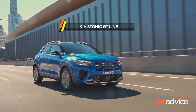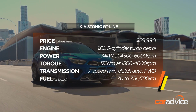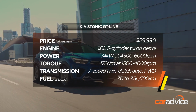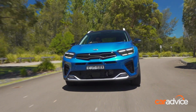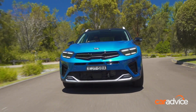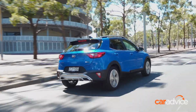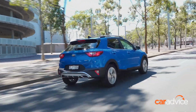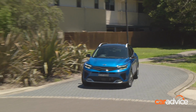The turbo 1 litre 3-cylinder is a relatively smooth and refined operator. There's only a subtle hum and very little vibration. Interestingly, the small turbo engine has the same 114 kilowatt power output as the larger non-turbo 1.4 litre, but the turbo has 33% more torque or pulling power. The turbo feels energetic from low revs with only a light press of the throttle.